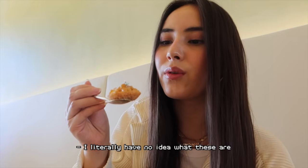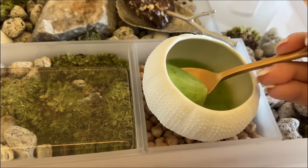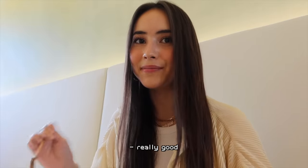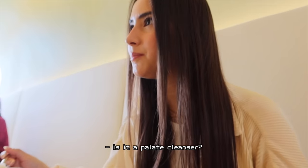I literally have no idea what these are, but this looks like corn. Corn on a little taco. So this is like a custard. It's like a tofu custard with like a seaweed jelly. Really good. It's like some kind of kogi. I'm not sure what this is. It's like a sorbet. Is it a palate cleanser? I think it's a palate cleanser.